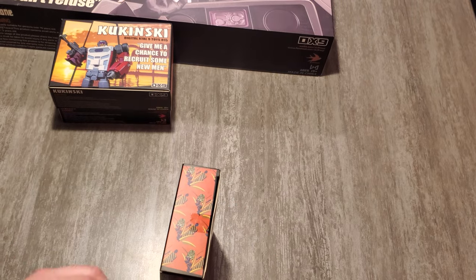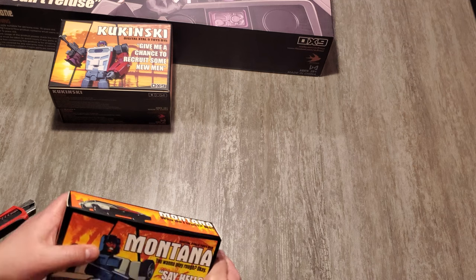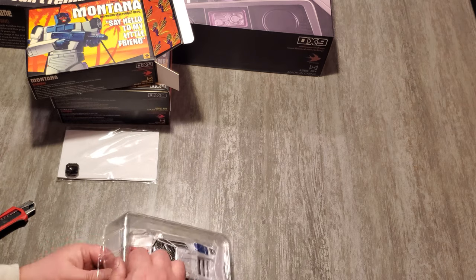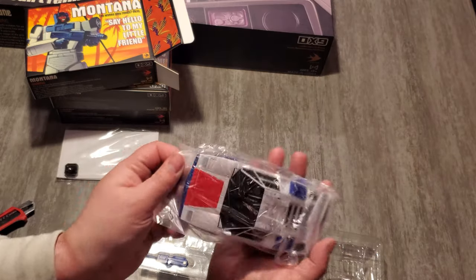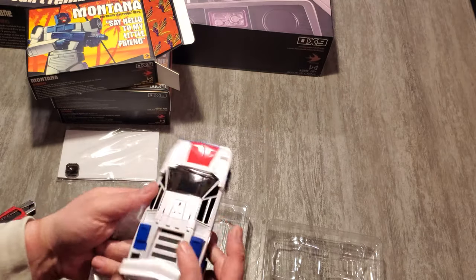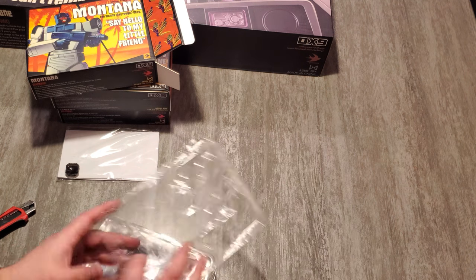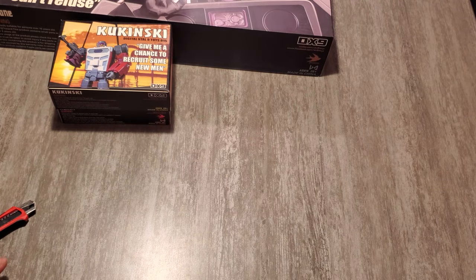All right, let's take a look at Breakdown here. These boxes are beautiful, guys. Oh, I just tore the box. Try not to tear the box. Oh, it's just as beautiful. Look at that. Dude, it's beautiful. These are like the first masterpiece cars that I've gotten, because most of them are futuristic vehicles or whatever. So there's Breakdown. I'm just gonna leave them.